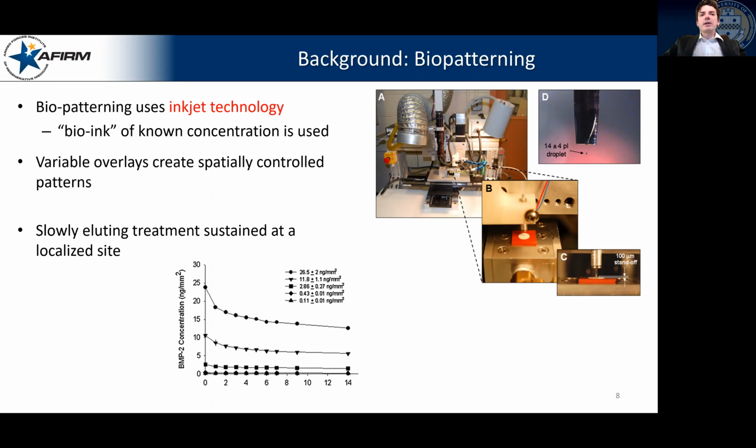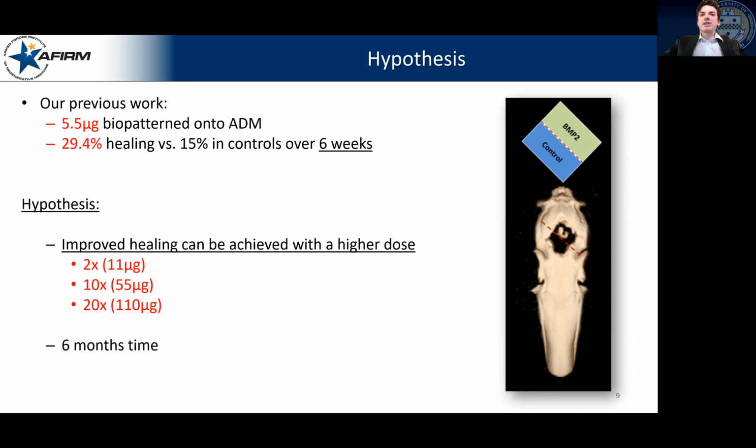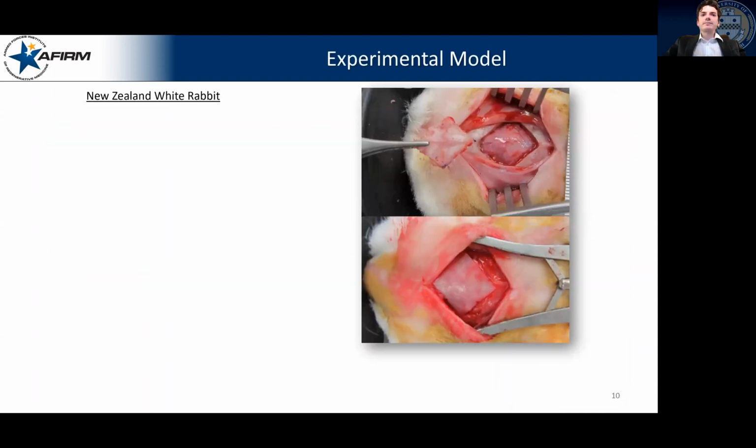We've previously generated biopattern constructs of BMP2 in a cellular dermal matrix, which is widely available, and we achieved approximately 30% healing in only 6 weeks, versus 15% healing in untreated controls. So we hypothesize that improved healing can be achieved with a higher dose while still remaining well below toxic levels. We've selected doses 2-fold, 10-fold, and 20-fold higher than our previous dose for this project.